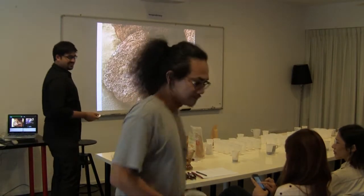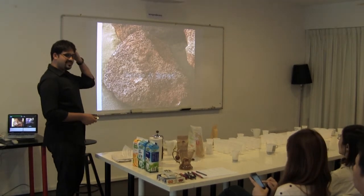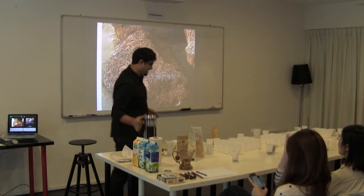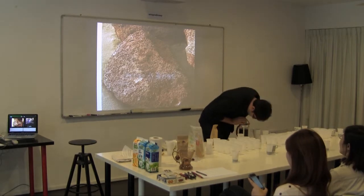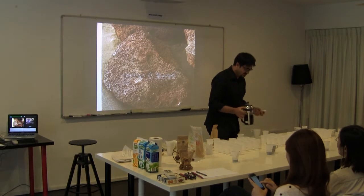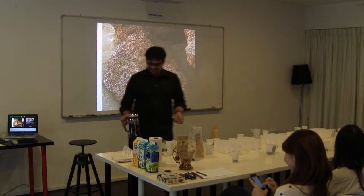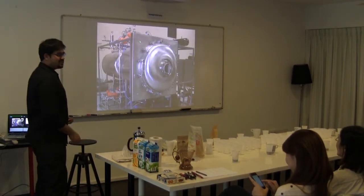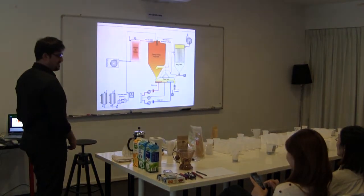Anybody want to guess what this is? Honeycomb. Anybody else? Coral. Nope. Sponge. Nope. Sand. Please, look around you for context. Yes! Thank you. You see that? It's amazing, right? So it comes from this machine, and it's made using this process.